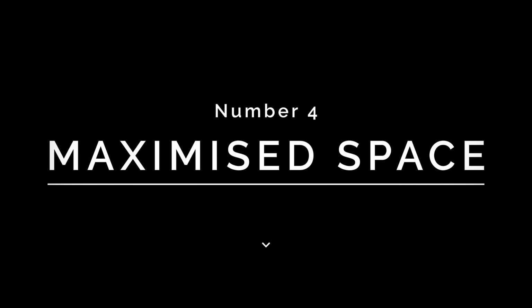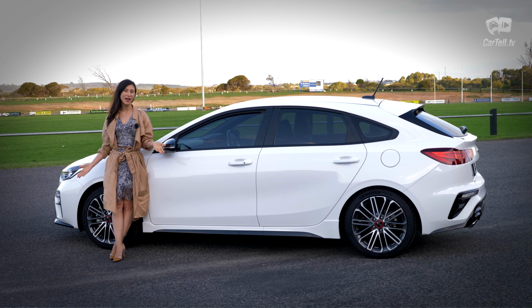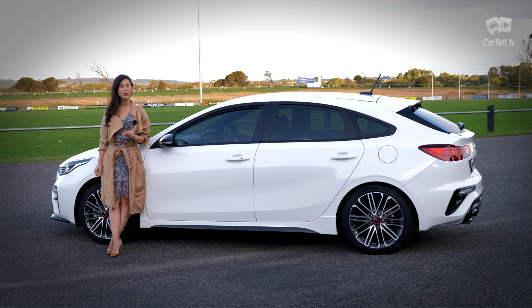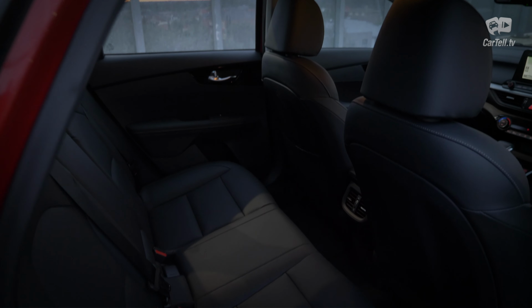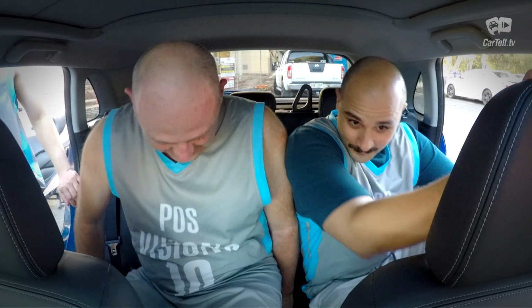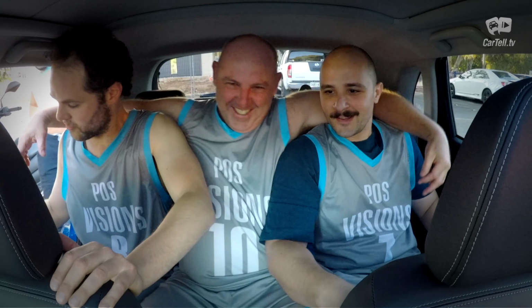4. Maximize space. And what I mean is well illustrated by this Cerato hatch. I mean, it is a small car, but it still has a spacious interior and boot. Rear seats in the Cerato give a lot of space for its class. The point is that it's a compact car, but it will drive 4 people in reasonable comfort. We have found it's often not the case, especially with a couple of cars in the subcompact SUV category.